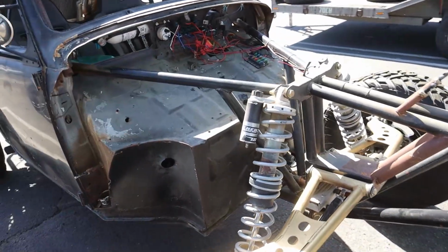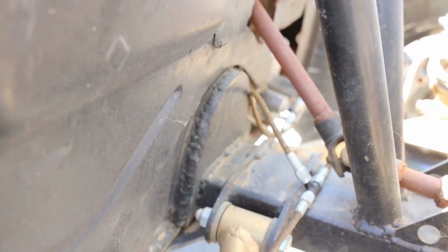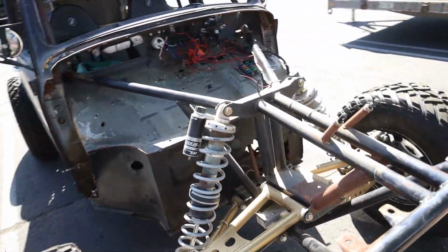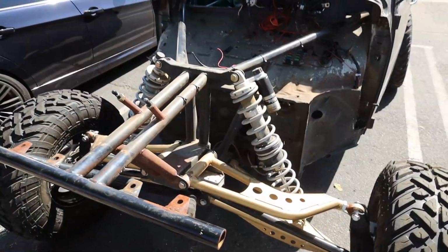You can see the front tunnel is welded to the bulkhead, welded to the tranny tunnel with hardly any bracing. Luckily, this goes up and then this does tie into the cage, so there's a little bit of vertical support there. But overall, I want to redesign a lot of the stuff on this car. It's not really ideal, but I think we can definitely work with it.